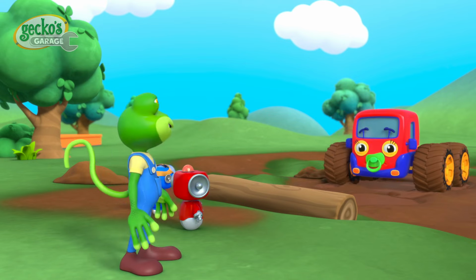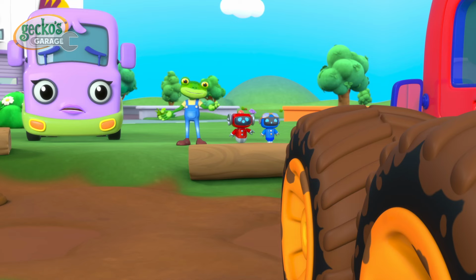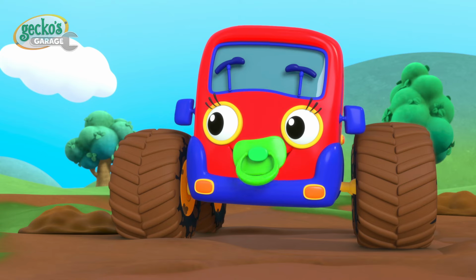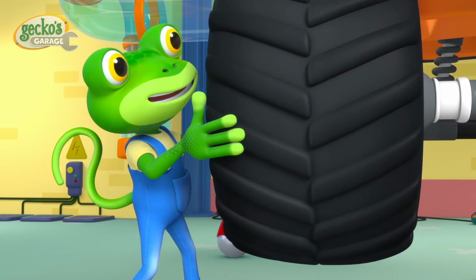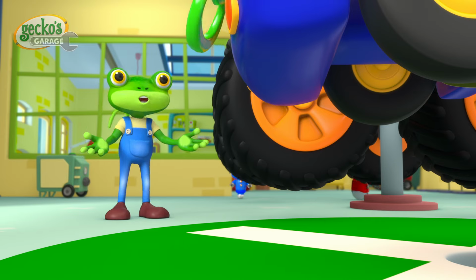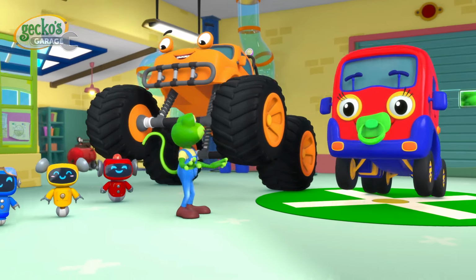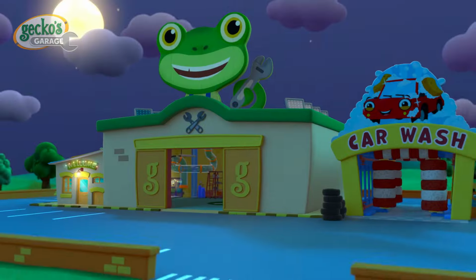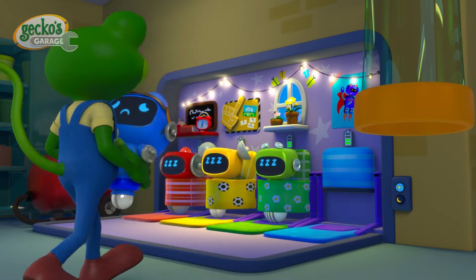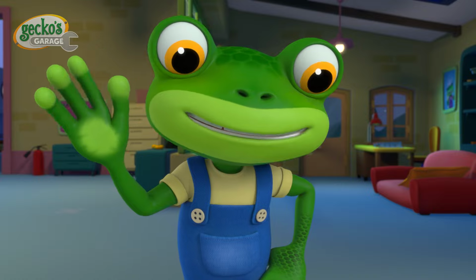Whoa! Yuck! Oh. Baby Truck. We know you're having fun, but they're Max's tires. Shall we give them back to him now? Oh. Well done, Baby Truck. It's important to always give things back after you borrow them. See you again soon. Bye! Come on, Blue. I think it's time for bed. Good night, Mechanicals.